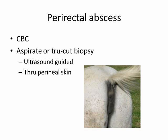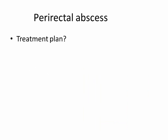The most common route would be to stick the ultrasound probe in the rectum and then stick your needle in beside the rectum to try to triangulate into the mass, using the ultrasound to show you where your needle is at. Then we can get a good aspirate or even a true cut biopsy if we need to. So now we've confirmed that that's pus in there. What are you going to do about it?